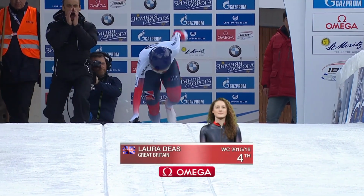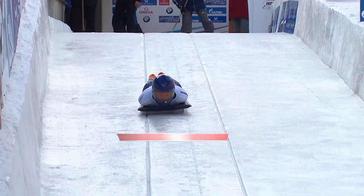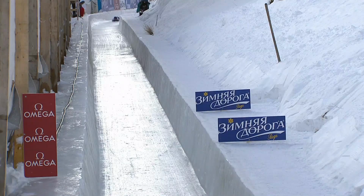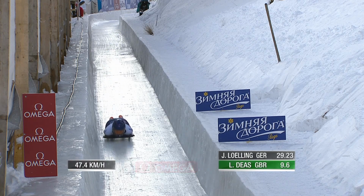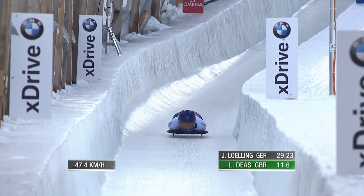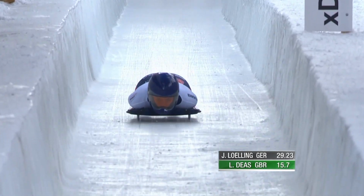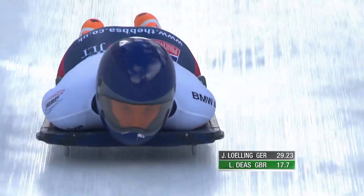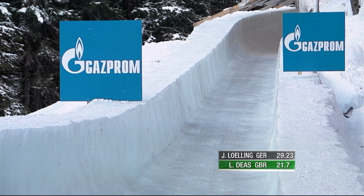Now, speedy starter, race winner, Laura Dees of Great Britain, trying to recapture the form that saw her claim bronze medal on the ice in St Moritz, the, quote, home track for Great Britain last year. Just manages to avoid that left-hand wall as she comes out of kink one. You can see her right foot is a little bit lower than her left foot there, coming into wall. Just trying to keep it off the right wall.